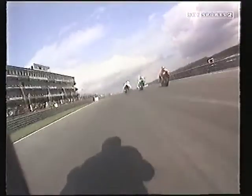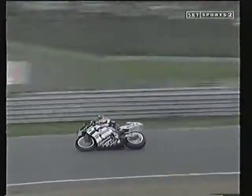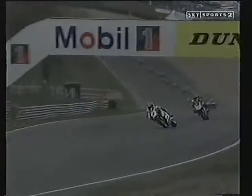Chris Walker has eased away at the front from the Rev A Red Bull Ducati of number 3, John Reynolds, followed by the pole sitter, Steve Hislop. Well, Chris Walker looks at home on that Suzuki after the winter testing, doesn't he? Don't forget it's his first season on the Suzuki, and they're stretching him out at the front.